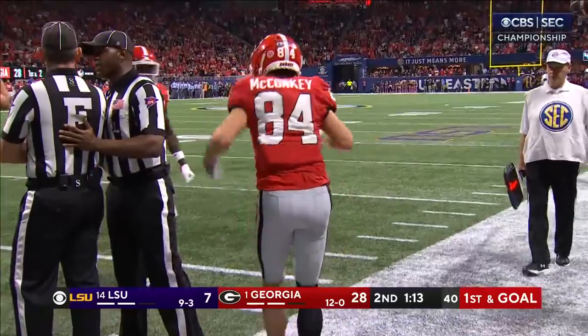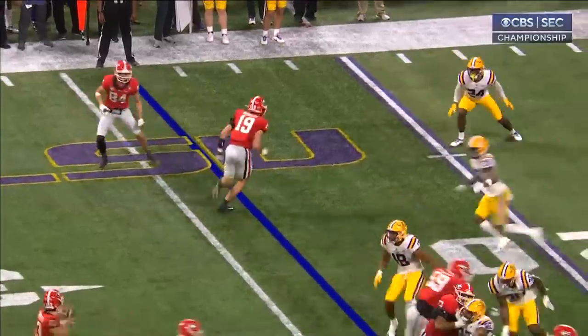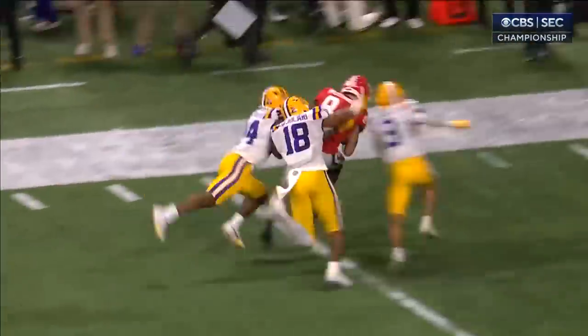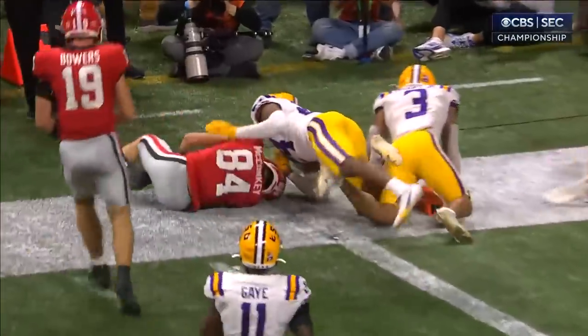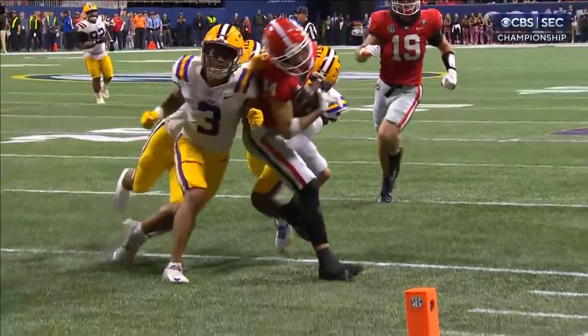Hopefully he just took a helmet or something to the knee. It's not one of those, it's one of those bruises. Again, Bowers gets the block. McConkey pulls through and then gets kind of landed on, doesn't he, at the end of that play. I thought the big hit came up high, but I wasn't watching. Well, watch legs at the end.